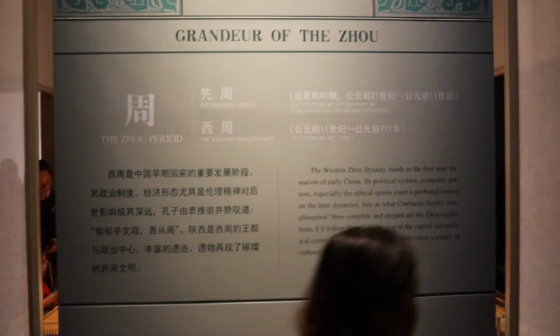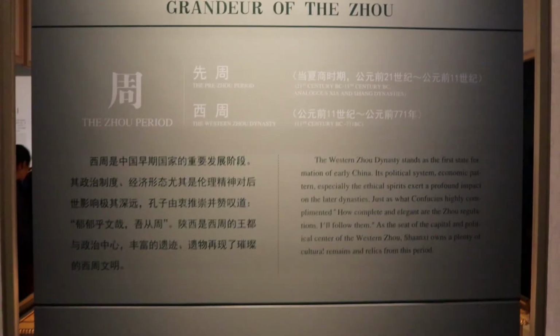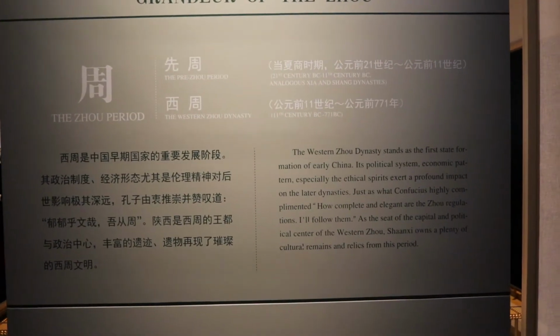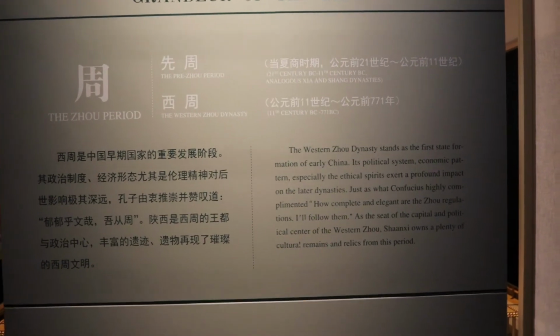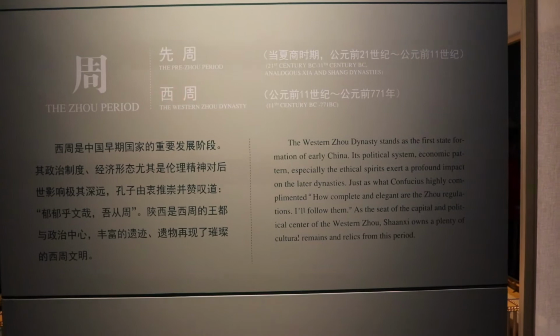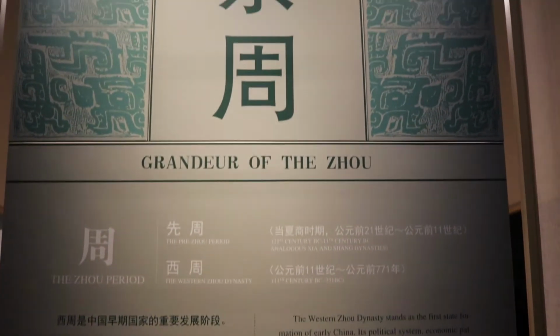So you had the first age, the second age, and then you have this, the Zhou period, which is the first big formation of early China. The grandeur of the Zhou.